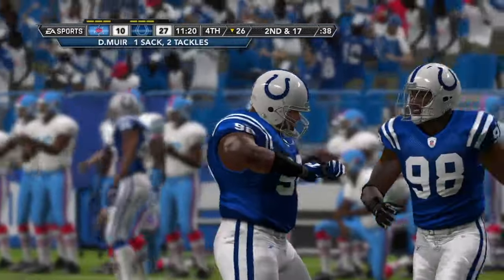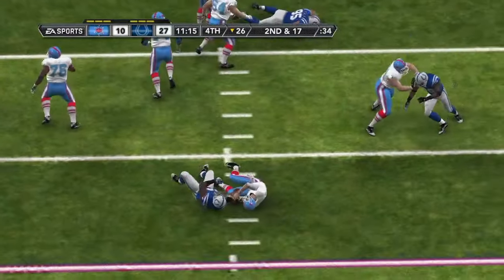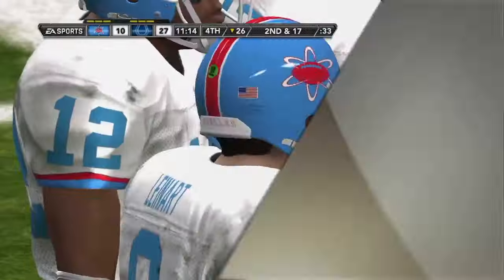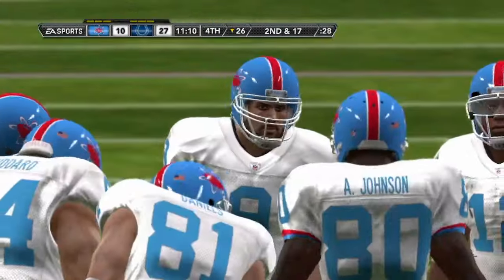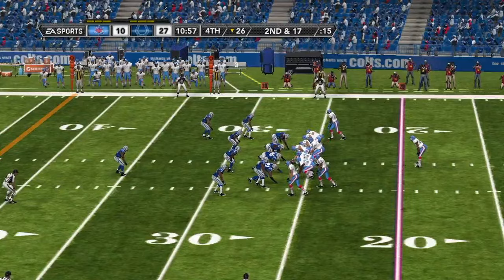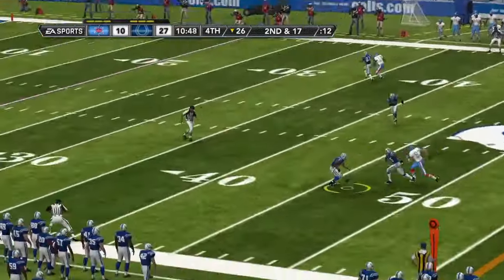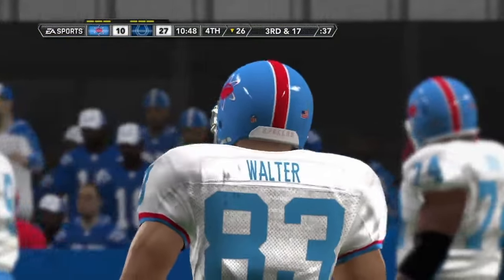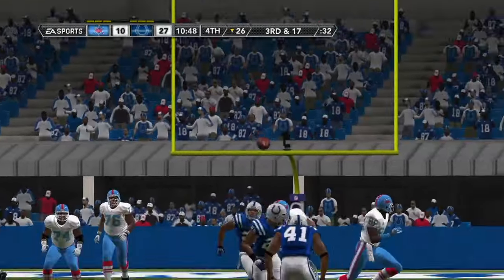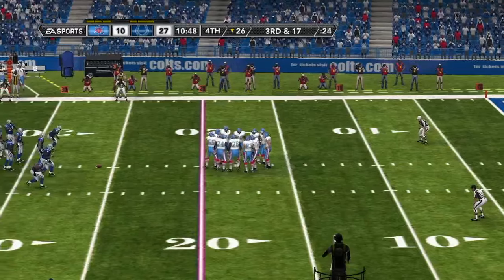Running out of time. He's dragged down on the play. So they're looking at a second and long here after the sack. He's searching for a receiver. He drops the easy pick. Walter was his intended target. So it's third and long.